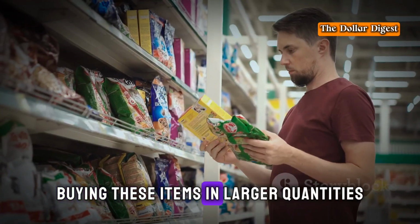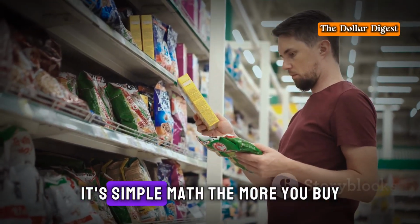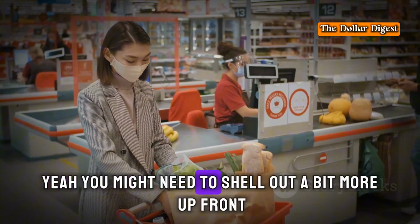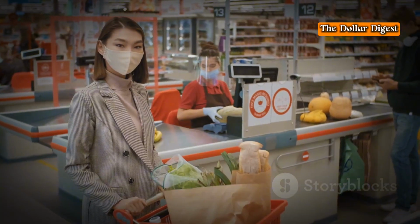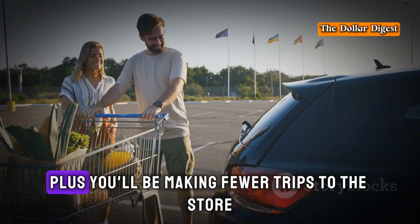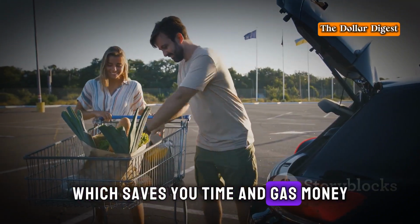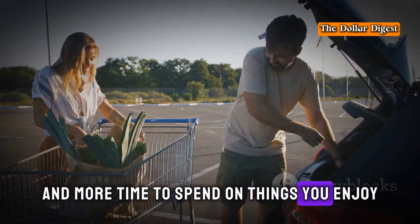These are staples that you use regularly and can store easily. Buying these items in larger quantities almost always gets you a lower price per unit. It's simple math. The more you buy, the less you pay per item. Yeah, you might need to shell out a bit more up front, but trust me, it pays off in the long run. The savings add up over time, and you'll notice the difference in your budget. Plus, you'll be making fewer trips to the store, which saves you time and gas money. Fewer trips mean less hassle and more time to spend on things you enjoy.